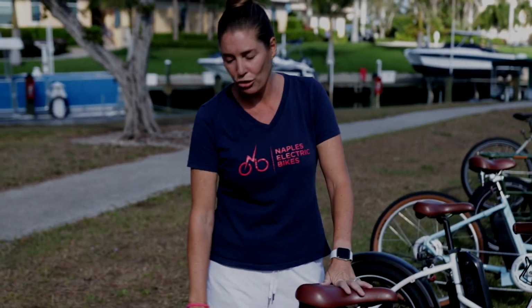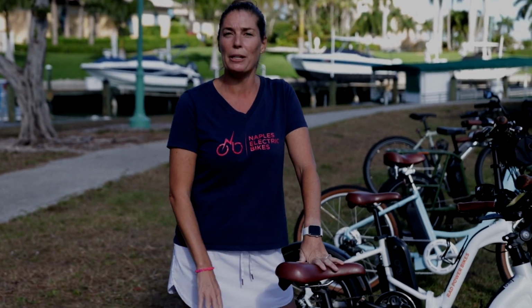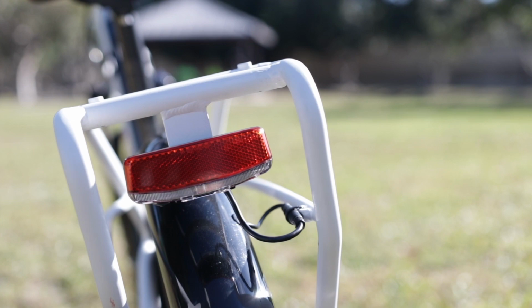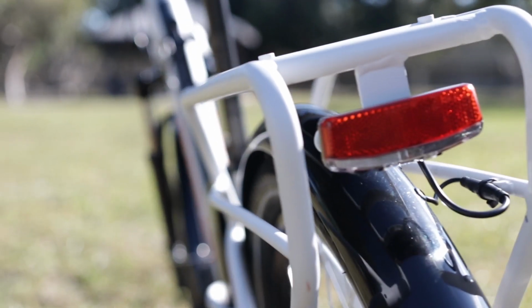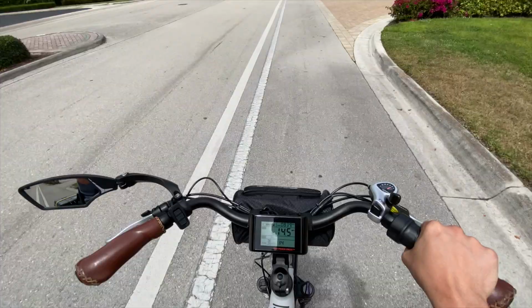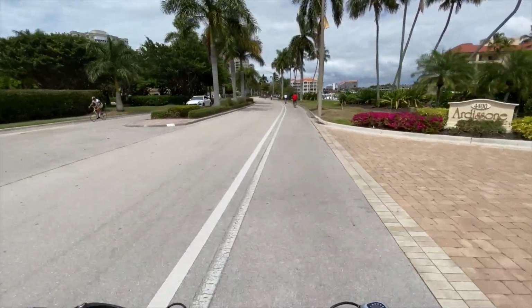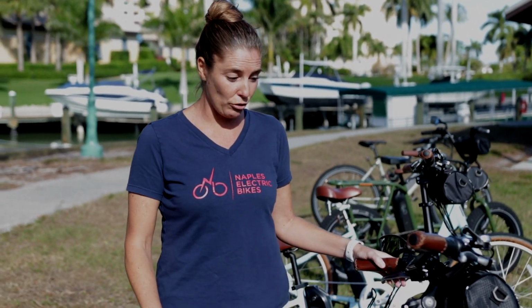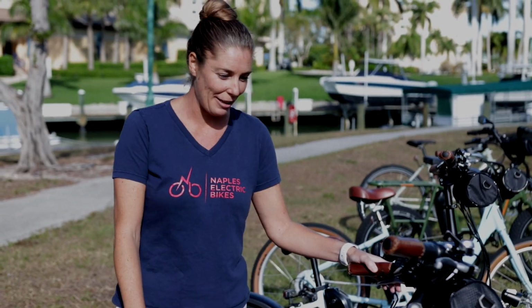Nice built-in integrated rack here so you can throw a couple of beach chairs or a cooler on there, some cargo. It also has integrated brake lights so the people riding behind you can see when you're braking. It can get you up to 20 miles an hour. And the motor here is a 750-watt drivetrain motor, so it's really built for a long, comfortable cruising speed. This is a great bike. This is the most popular in our fleet.